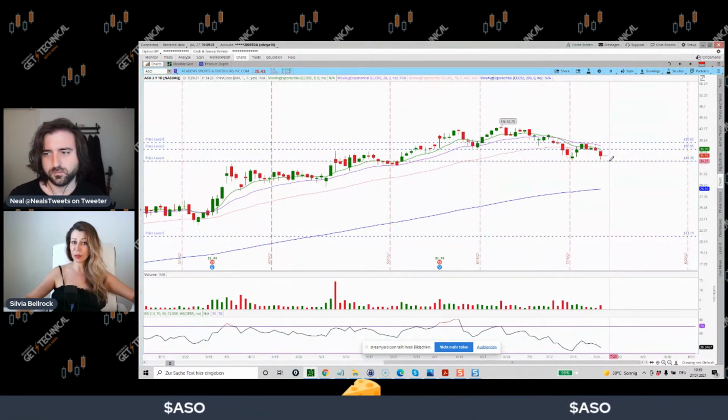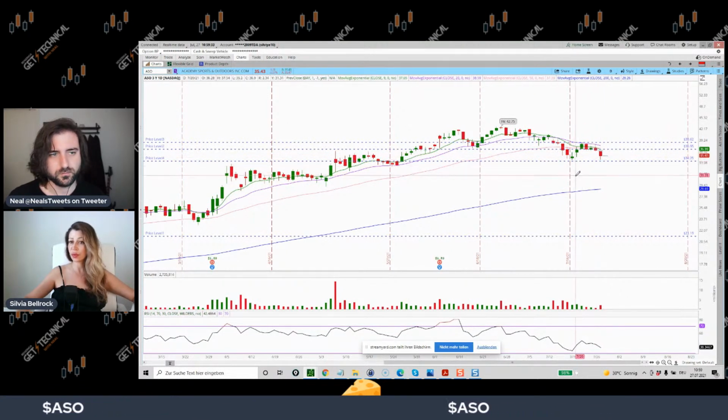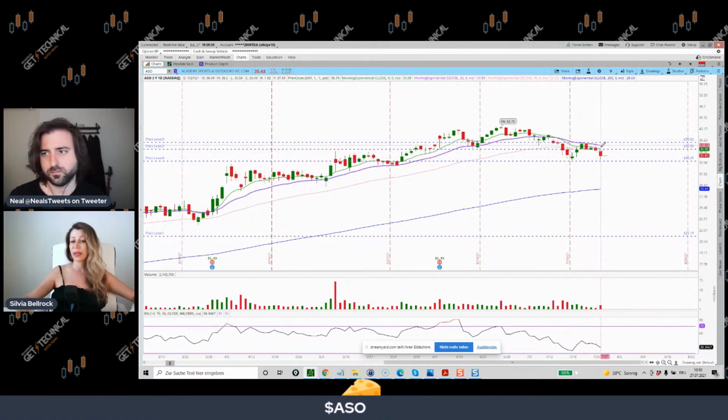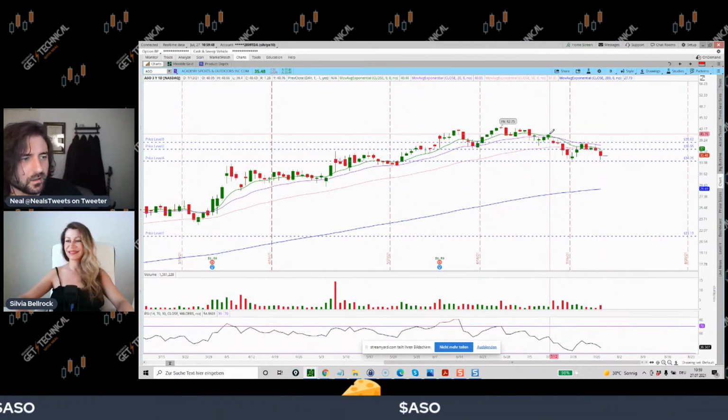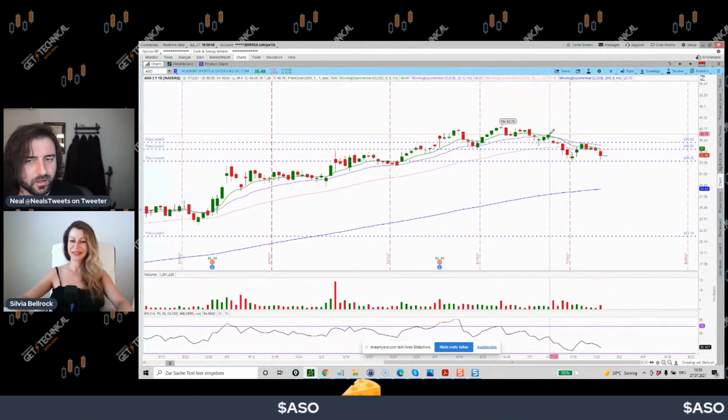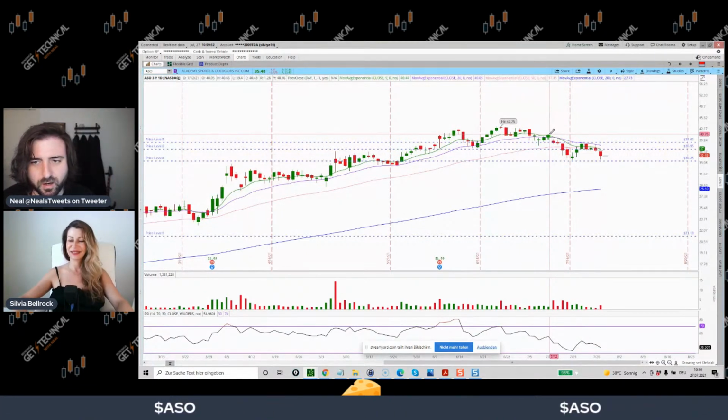So it is holding support area. And if it continues to hold this 34 area, and let's say tomorrow we see a little bit of a reversal and bullish engulfing here, that would be a very nice long setup. So it's almost there for an entry, almost there. I too like it. The way that I'm looking at it is it could be a nice little dip buying situation, but wait for the confirmation, like Sylvia said.